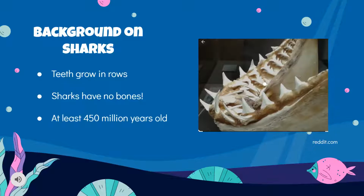Their teeth are made up of dentin, just like our teeth, and also made up of calcium phosphate, which is sometimes just known as shark enamel. Sharks are also at least 450 million years old, so they've had a lot of time to expand, become different shapes, sizes, have different diets, and become part of different niches or roles in their communities.